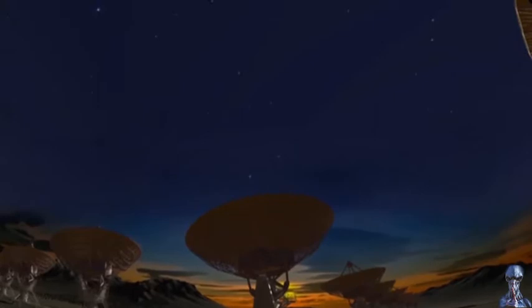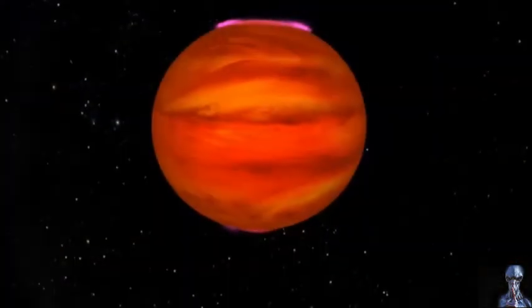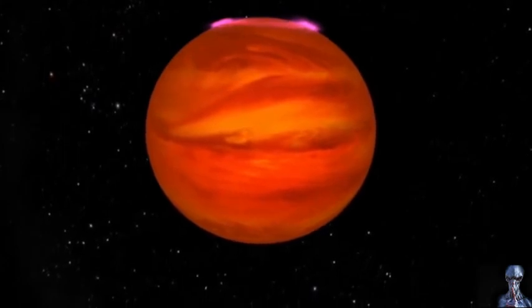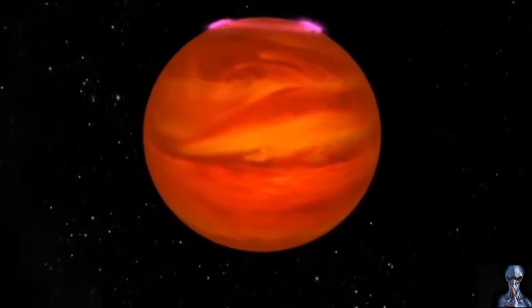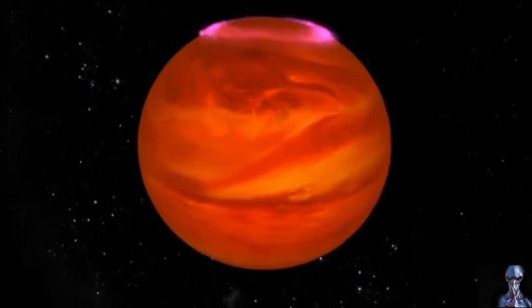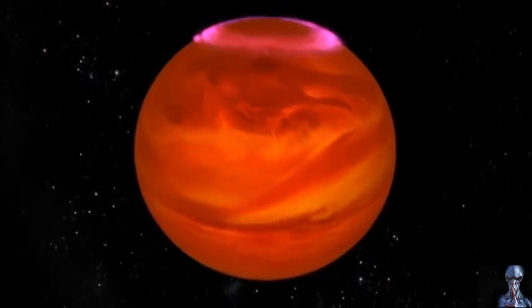These telescopes have detected emissions from a nearby brown dwarf, about 20 light years from Earth. These emissions indicate the presence of a magnetic field. Brown dwarfs are stillborn stars, too small to make their own light.